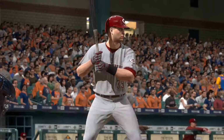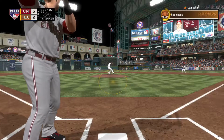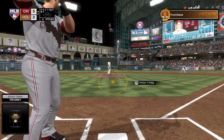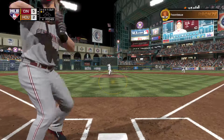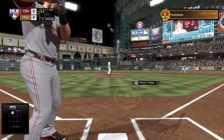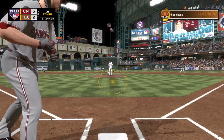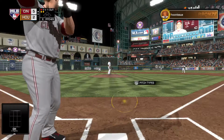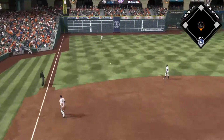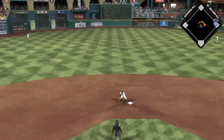The catcher, number 39. Digging in, Devin Mesoraco. He flew out in his last at-bat. Couldn't quite hold back that time as the changeup fooled him for strike 1. Here it comes. Fastball called for strike 2. 0-2 count, and the pitch. And he'll try and tempt him with one in the dirt, but he'll hold back here. It's 1-2. Line drive to left. And that falls in for a solid base hit, his second of the night.